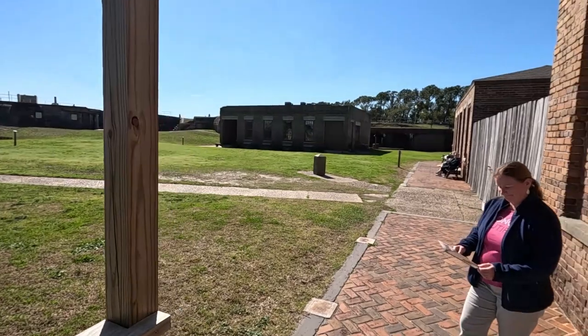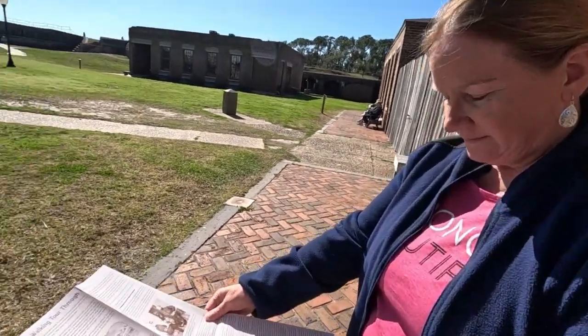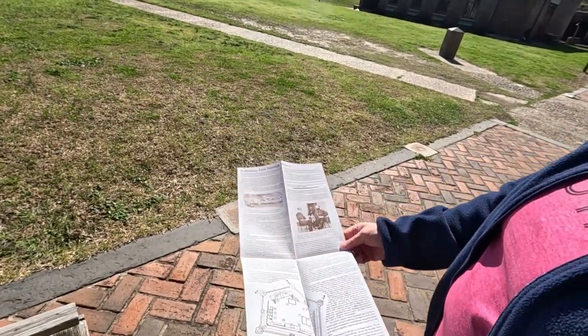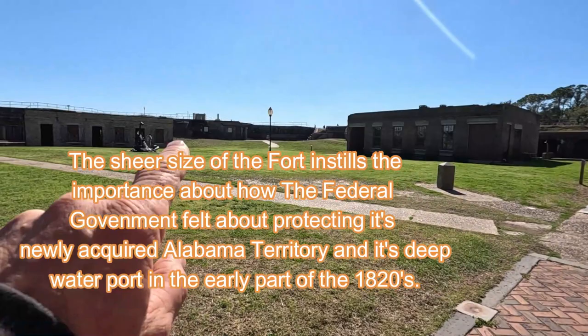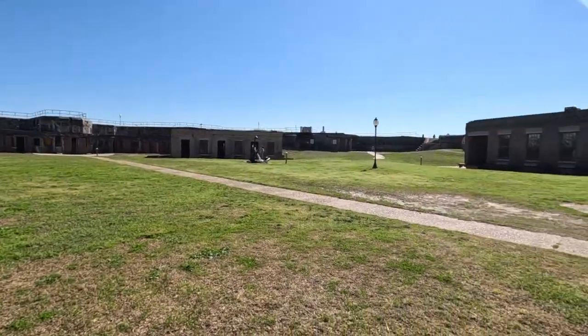How many points of interest are there in here, Sharon? I think it was 23. 23, which is really cool because this brochure they give you has all the different points. So you go to each location and you read about them. Pretty cool. So let's go. Look at this place. It's massive. I can't wait till we get up top there and see the water. So come on, let's go.